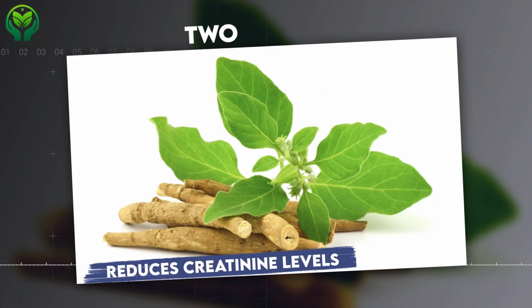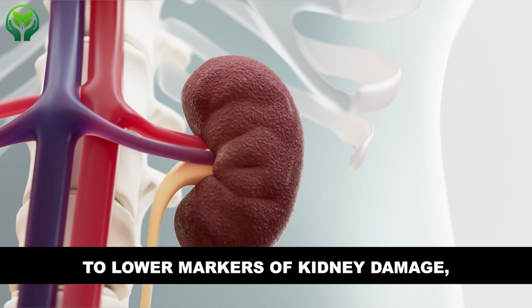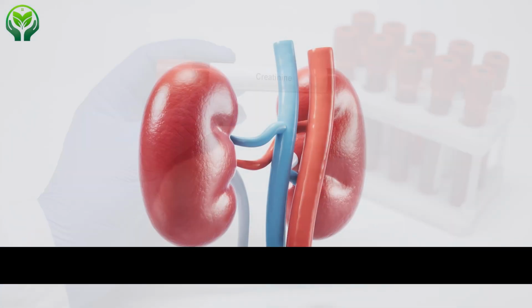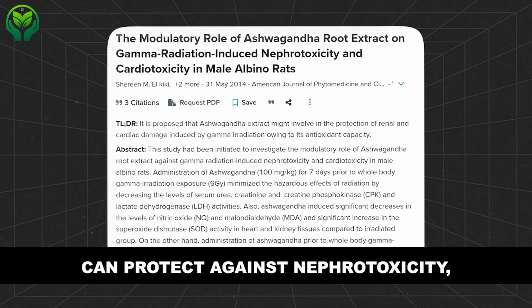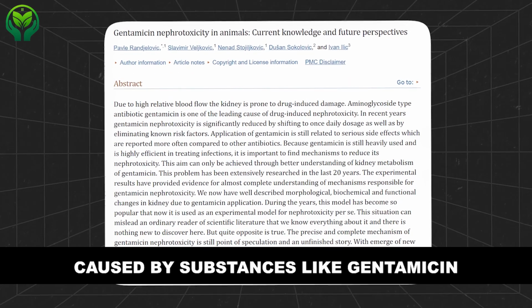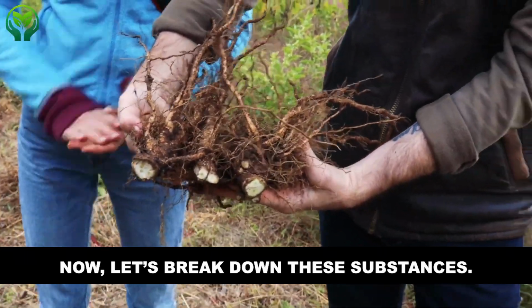2. Reduces creatinine levels. Ashwagandha has a remarkable ability to lower markers of kidney damage, such as urea and creatinine, which are key indicators of kidney health. Research shows that ashwagandha root extract can protect against nephrotoxicity, or kidney damage, caused by substances like gentamicin and gamma radiation. Now, let's break down these substances.